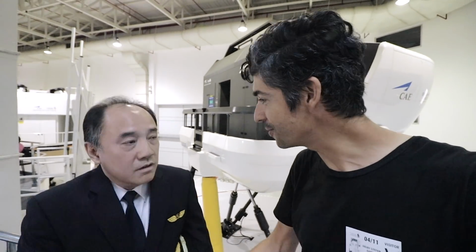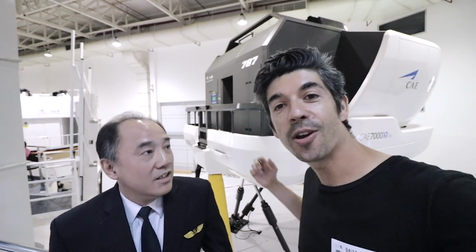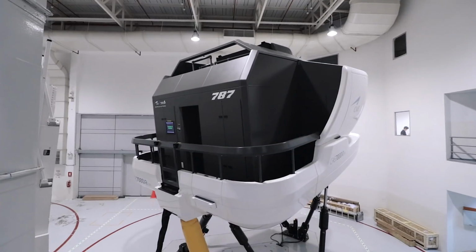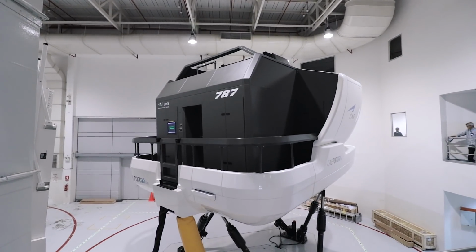Captain Quick, very nice to meet you. Nice to meet you. Thank you for joining us, sir. Thanks for having me. We've got this impressive simulator behind us. So this is the 787 simulator? Yes, for Singapore Airlines. We've only had the simulator for just about a year or so. It's a brand spanking new machine here.